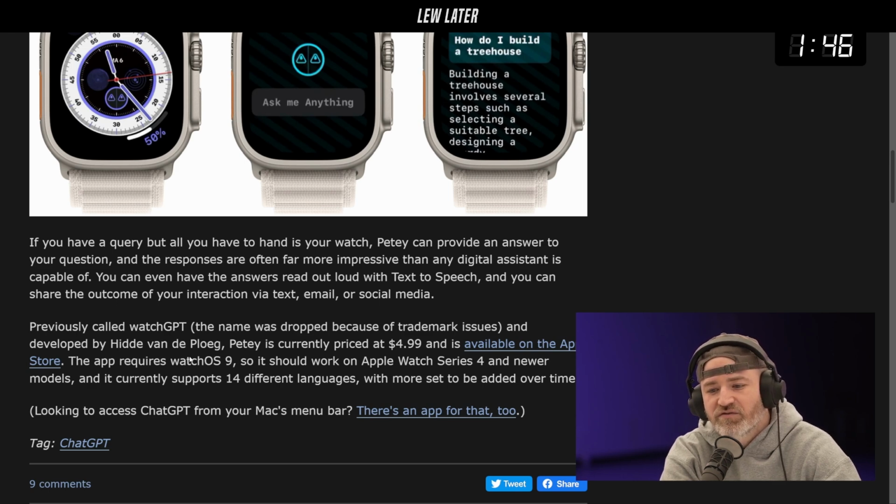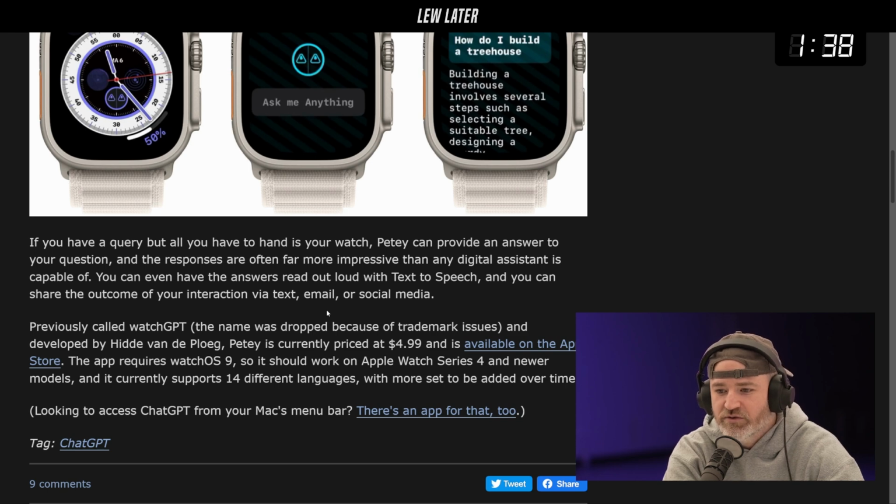Petey is currently priced at $4.99. It's available on the App Store, and the app requires watchOS 9, so it should work on Apple Watch Series 4 and newer. It supports 14 languages, and more are set to be added over time.